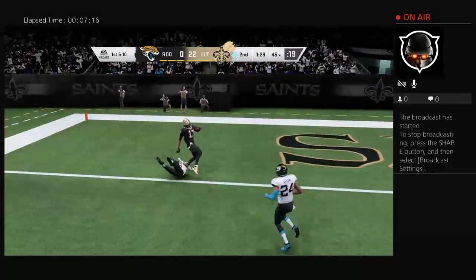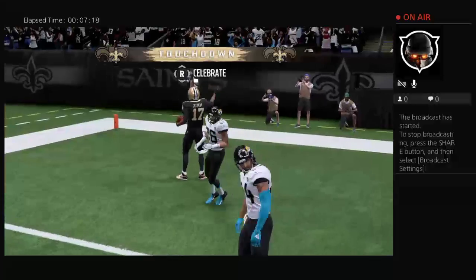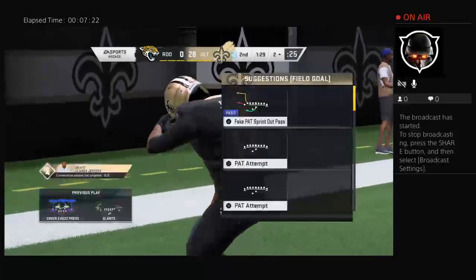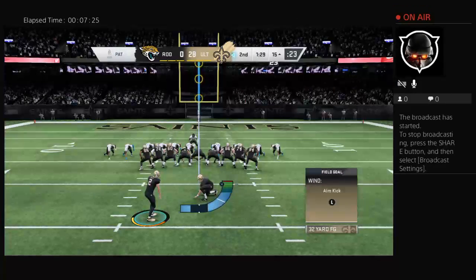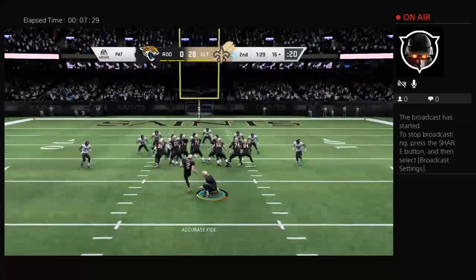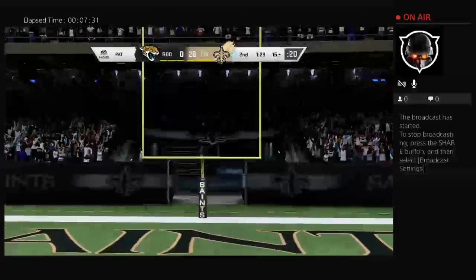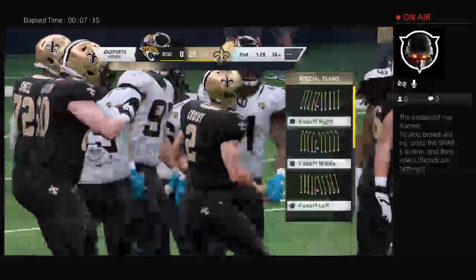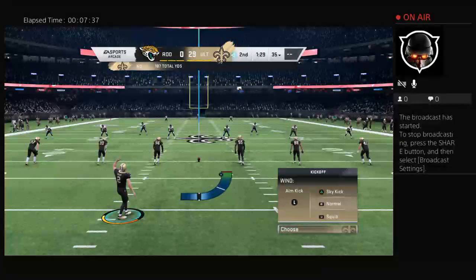And this is caught inside the 5. And he'll take it into the end zone for the Saints touchdown. Alshon Jeffrey with his second touchdown here in this first half. And the Saints able to stretch that lead out further. Extra point up and good by Crosby. And the rout is on here in this first half.